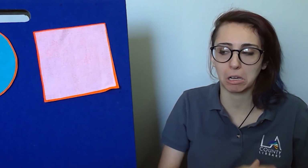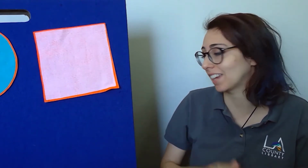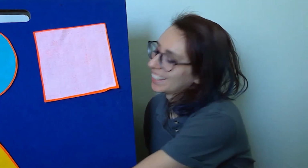This one only has three sides. ¿Qué tengo aquí? What do I have here? ¿Qué tengo aquí? Three sides and three corners makes it a triangle. Triangulo, triangulo, I have a triangle, triangulo.